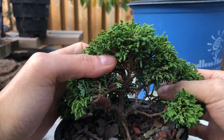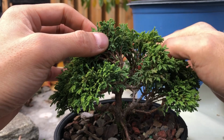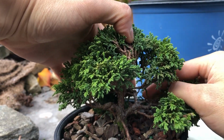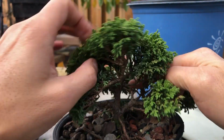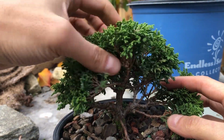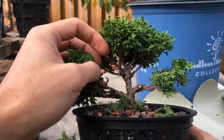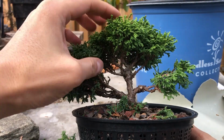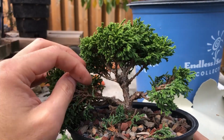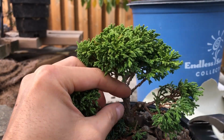And then back here again, this one divides into three. This one back here, it can act as a back branch. I don't really have a back branch, to be honest. I mean, unless you're looking from this side, then that can become a back branch. So maybe this was the front, and then I'm using that as a back. But either way, they all work. Both sides, isn't that much of a difference.